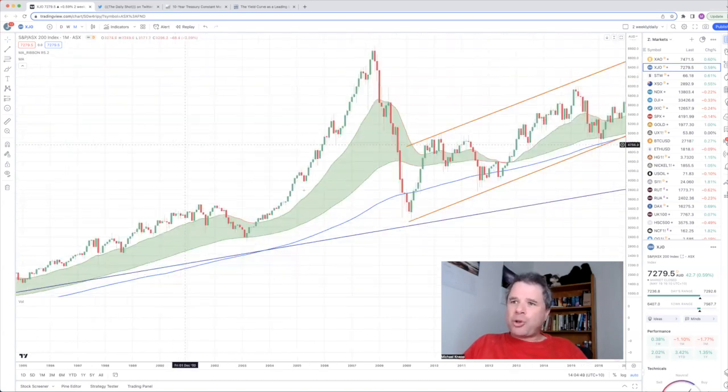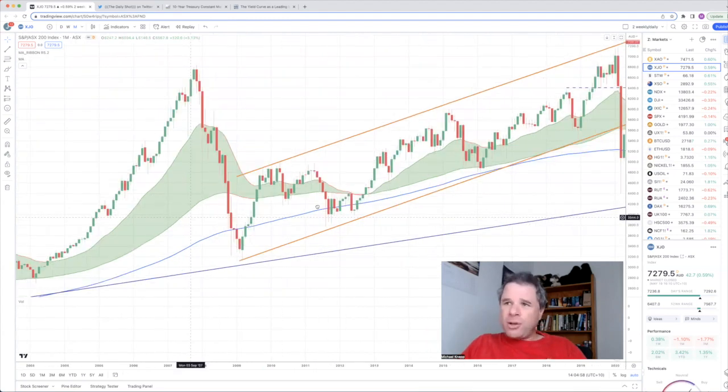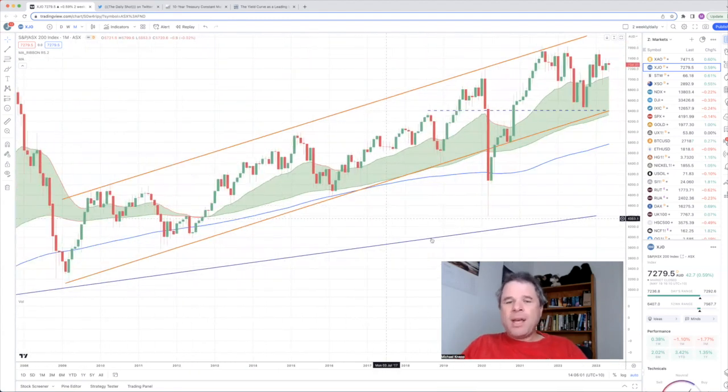It also happened during the GFC. The XJO hit or almost hit that uptrend line and we saw a bounce. That was a low during the GFC and also during the COVID-19 financial panic. The XJO got very close to that uptrend line. In fact, it only fell about 200 short of that. So the low during the COVID-19 financial panic was 4,400. At that point in time, that uptrend line was 4,200.